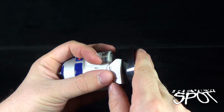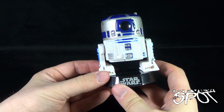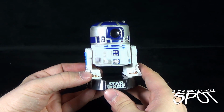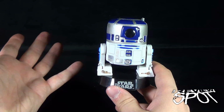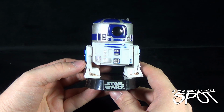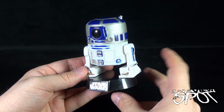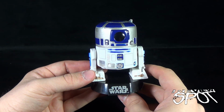This guy I picked up at my local comic book store, and you know what Spot normally says, if you can, support your local comic book stores. From time to time, every now and then, you might be inclined to want to go and pick up a collectible like this. It's nice to know that you have a local comic book store that you can go to and find amazing collectibles like this. So support your local comic book store.